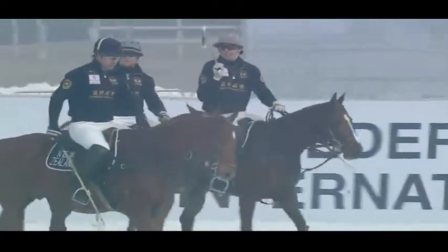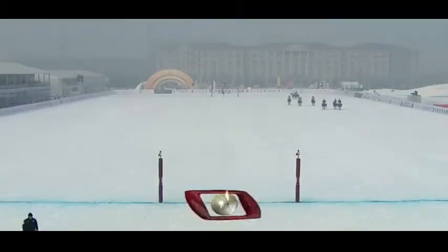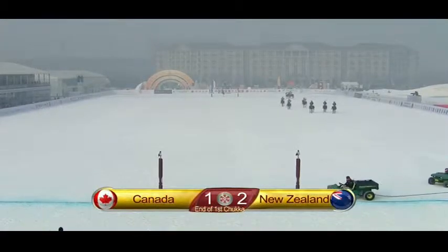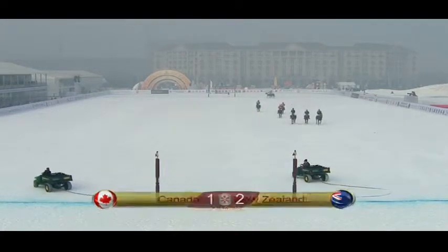The score almost expected, but Canadians playing very well, playing good polo, a lot better than we anticipated. So they're still within striking range.